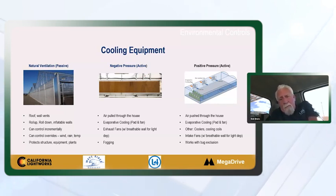The importance here is that with the positive pressure, you're getting laminar airflow in a vertical direction. So your air is going from below the plant and up and out of the greenhouse when you're cooling, which reduces the chance to push the different diseases that the plants will get from plant to plant, like you'll have in a negative pressure greenhouse where you're dragging the air all the way through the greenhouse. Next slide.